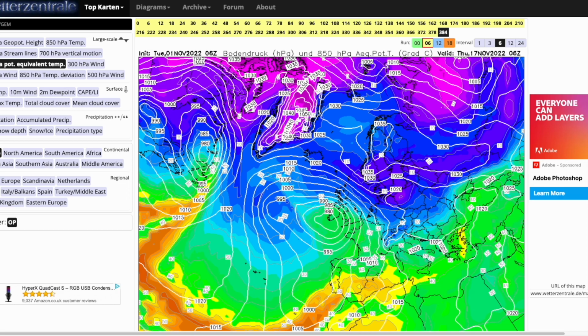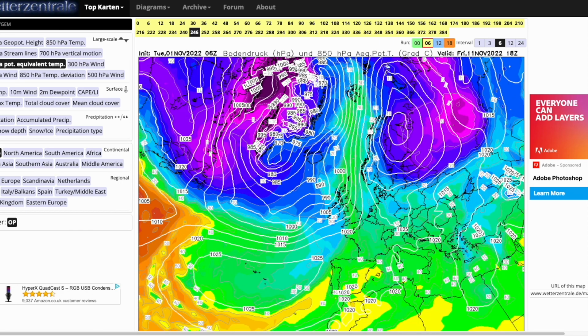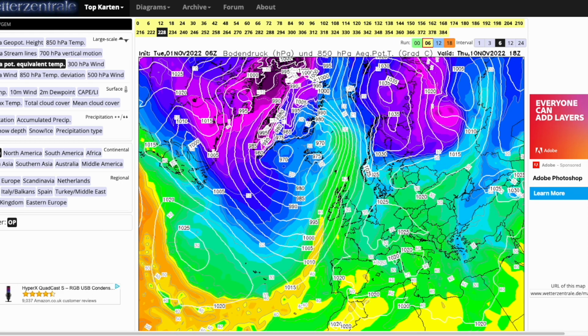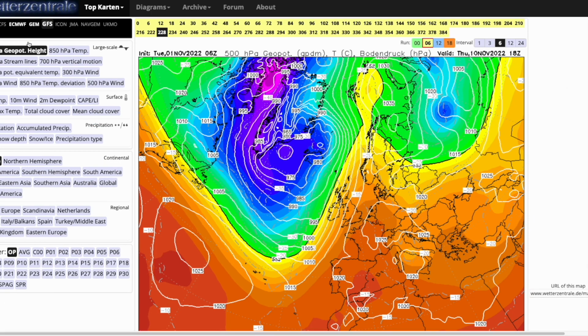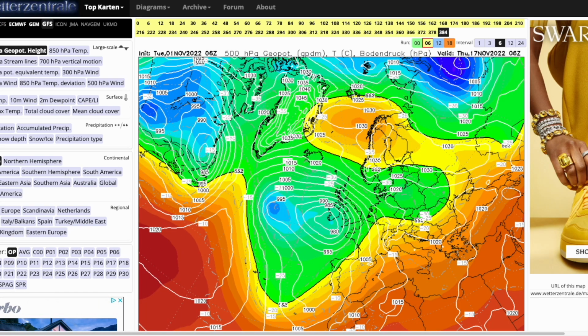So you can see how we can go from a very, very mild pattern to a very cold pattern in the space of about 3 or 4 days. So this is something we do need to keep an eye on. This is the blocking pattern that we've continually seen cropping up on our longer range look-aheads, winter look-aheads, and recently on some of our videos. We are now seeing this sort of Scandinavian high developing.